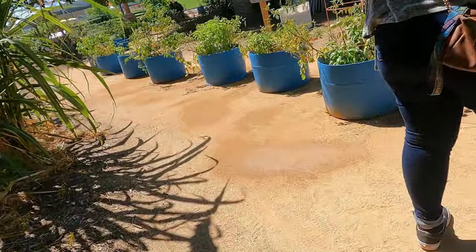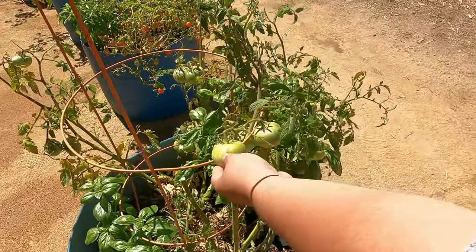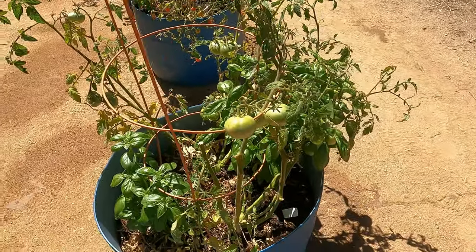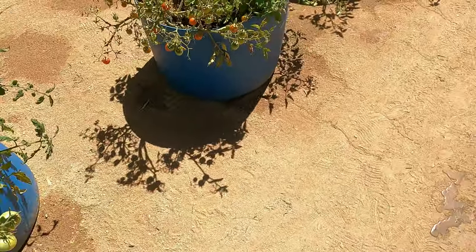It's like walking through a jungle. Yeah, I'm gonna give them free advertising, son. We have a green tomato. Oh no, those are tomatoes. Those are like cherry tomatoes.